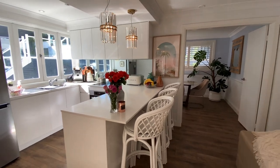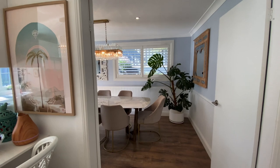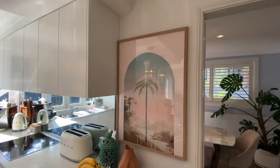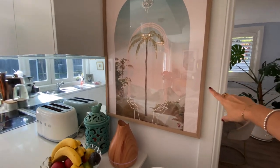Coming over here is our kitchen. That's our dining area there. I will go into that next week. These frames are fantastic. I also have them in my children's rooms for their posters as well.